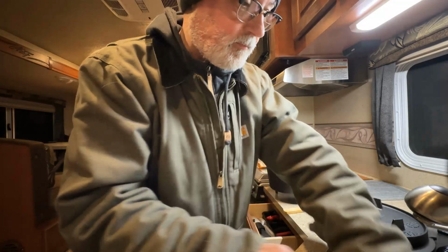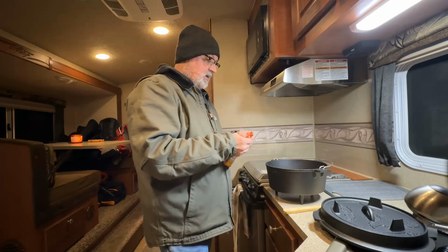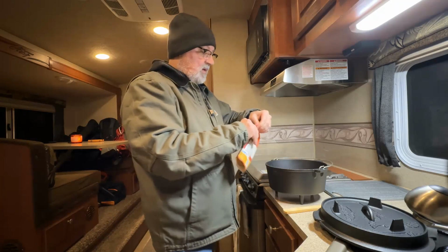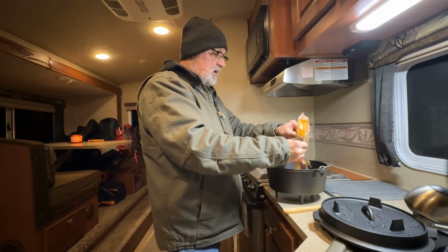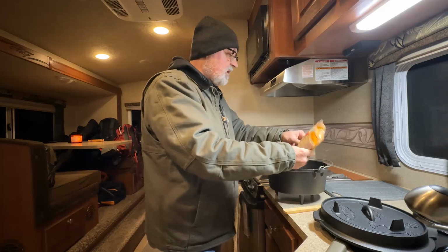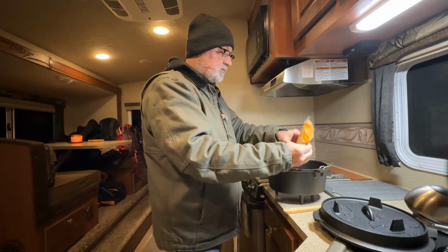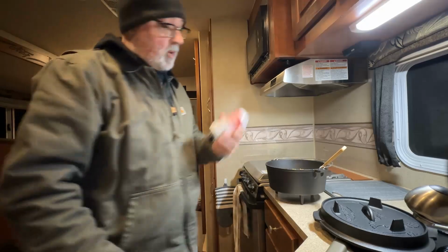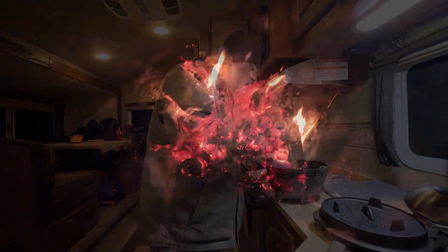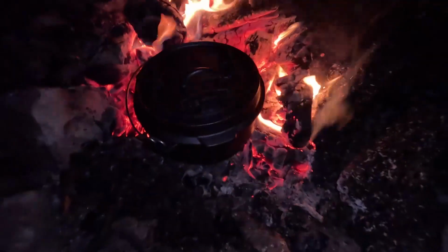Gotta say, this looks good. You didn't see that. I'll have to clean that up afterwards. And while I'm cooking, I'll throw another beer in. All right, so I made a spot here with the coals. Let's put our dish in. Not too close to the fire.